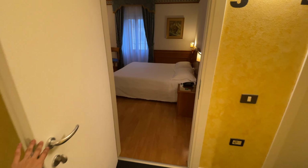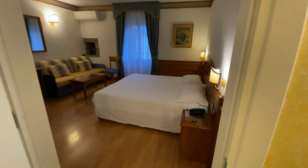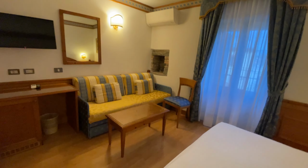Let's see the room very quickly. It's nothing flashy, but fits perfectly into what I just told you about the town and this building. It was clean, cozy, everything we needed for one night.